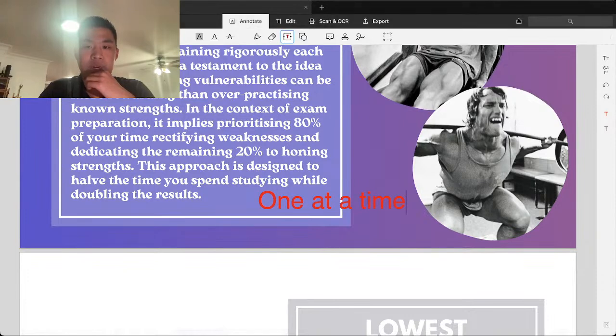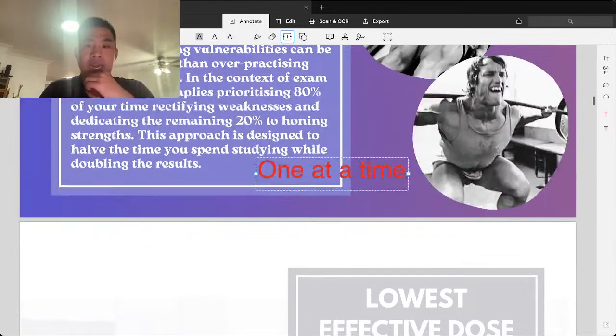For those of you who are wondering, how do you find the Pomodoro app? Just go online, type in Pomodoro app, and you'll be able to find it, okay?